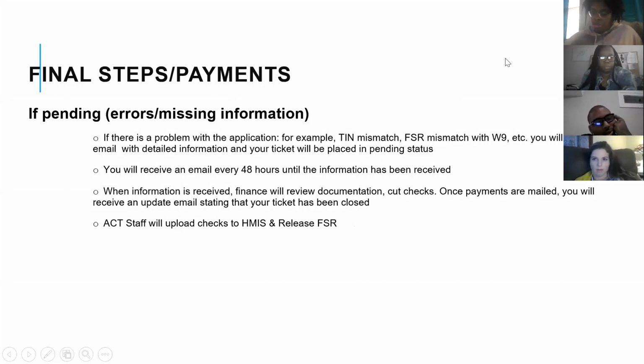Yes, correct. That automated message. Don't create a new email to the system to tell us that it's done either, because then it goes to the bottom of the pile and we don't know that it's associated with that same HMIS ID until we assign it, and then it causes confusion for us.